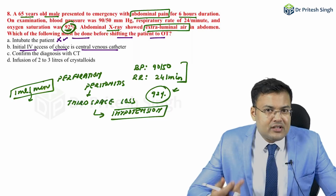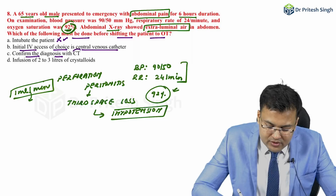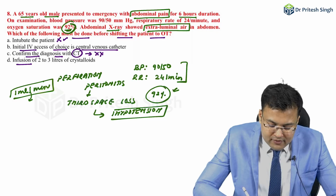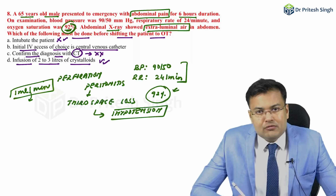Confirm the diagnosis with CT? No. Presence of extraluminal air, gas under the diaphragm, is diagnostic. So no need for CT because the patient is unstable. Infusion of 2 to 3 liters of crystalloids? Yes, we have to resuscitate the patient and correct the dyselectrolytemia. So the correct answer for this question is D.